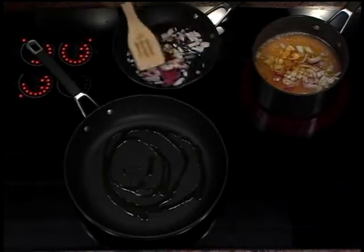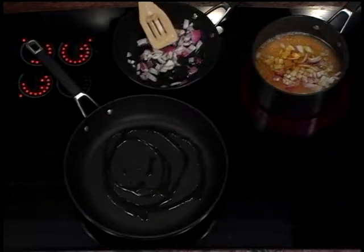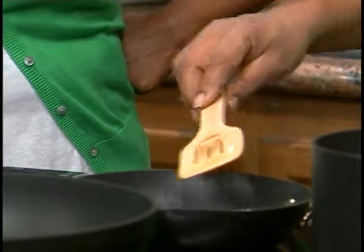Now, with this dal, when it starts boiling, it can burn on the bottom, right? So you have to be careful with it, because it doesn't smell burnt, because all that water's on top.